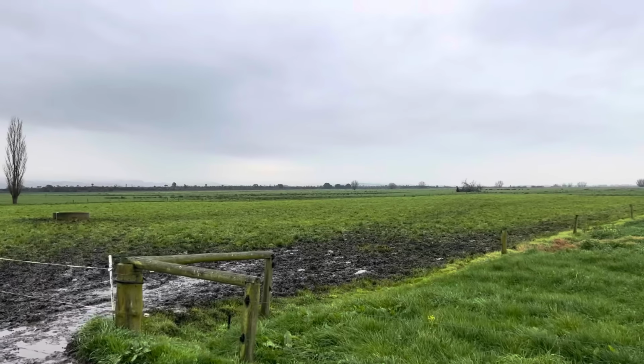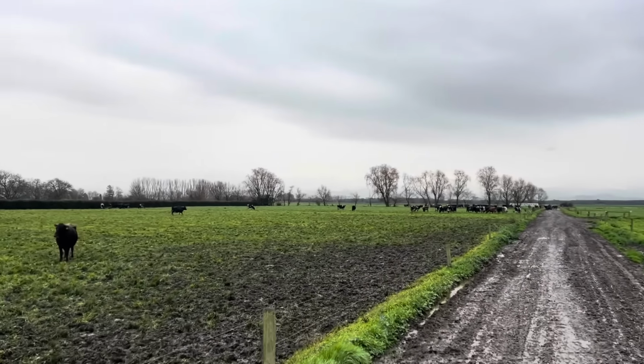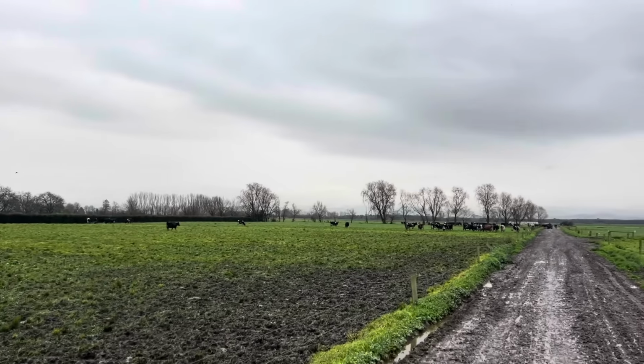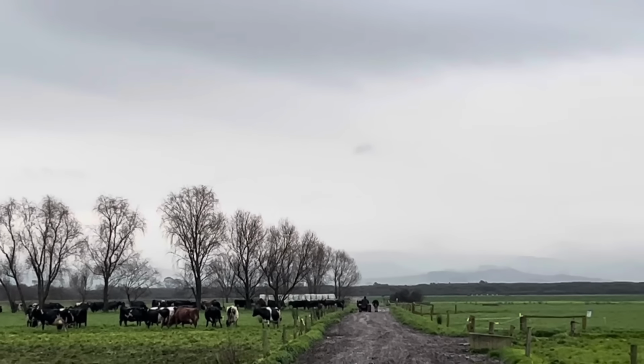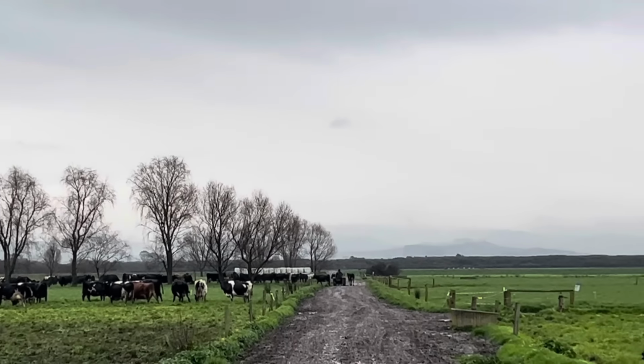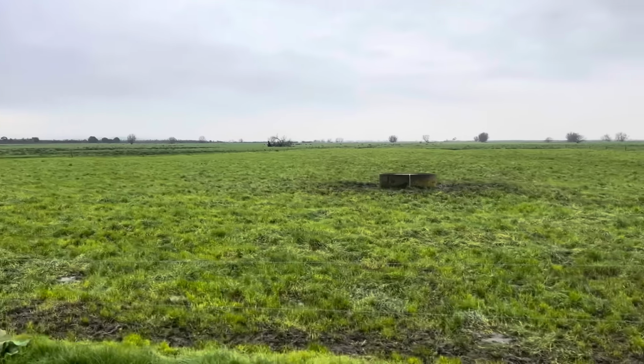You're a good girl. Only five today. One to go. That's where the heifers are going today. And then over here is the colostrum girls. It looks like they've got a few more days left in there. And behind them is the milking girls. So get through that pretty quick. But still a bit of grass left behind there.